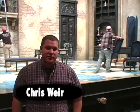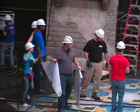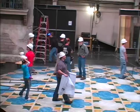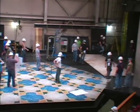Hi, my name is Chris Weir. I'm the Technical Director for the Barber of Seville. Today during this load-in, my role is basically to oversee the crew loading in the set, supervise all elements of technical installation of this show, also to direct my 2 assistant technical directors in running the crews for the load-in, and making sure that it's installed not only the correct way that the designer spec'd, but also safely and in a timely manner.